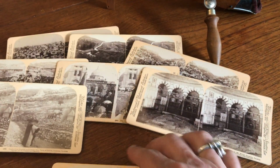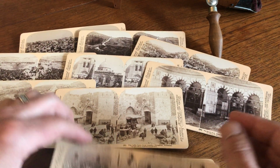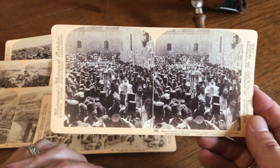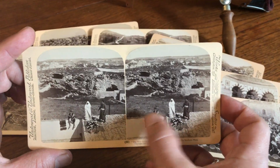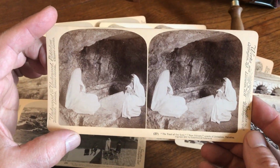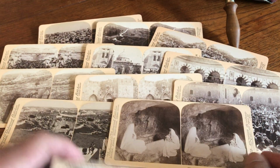These views capture various, like for instance, crowd scenes and people engaged in activity. This card in particular would be quite remarkable in 3D stereo effect. Same with this one. Whenever objects in the foreground on these types of cards really pop to life with a great 3D effect. And here's the tomb of our Lord, New Calvary, outside of Jerusalem.